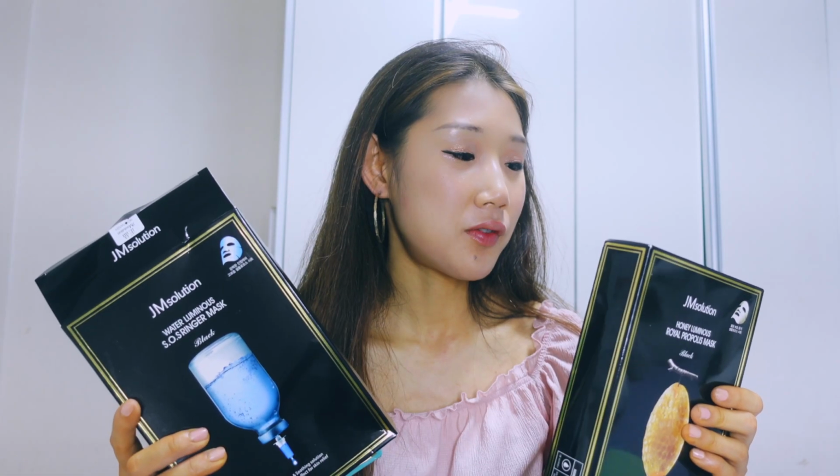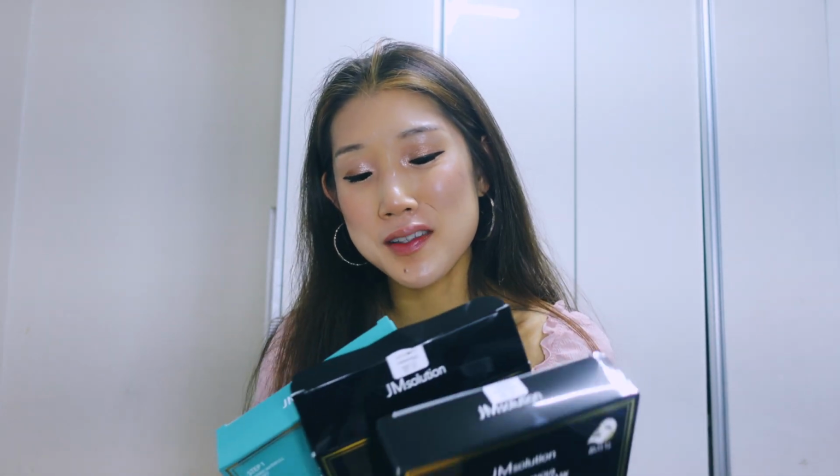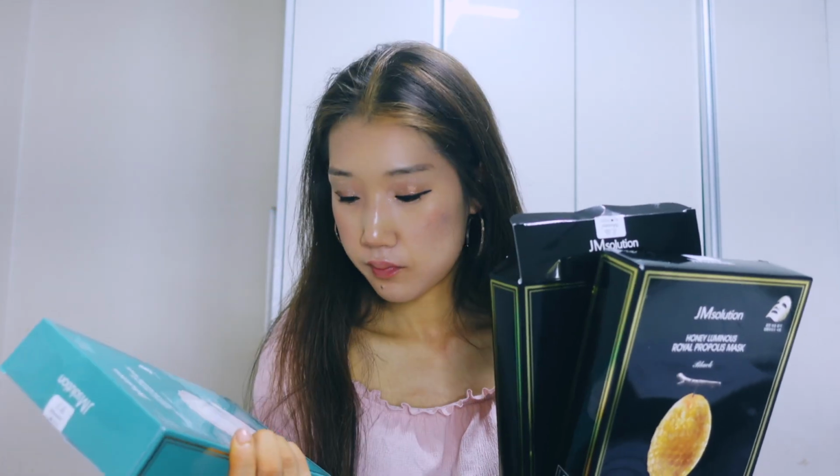One of my all-time favorite self-care skincare items is sheet masks, and I'm tired of buying them separately whenever I visit Olive Young, so I went to the Coupang website and searched for some sheet masks. I got these from JM Solution. I thought I had tried their products before, but I didn't really remember. But they had the best reviews, so I purchased them. The 3 of them, one each for 10, were less than 20 bucks, so it's a very good deal.